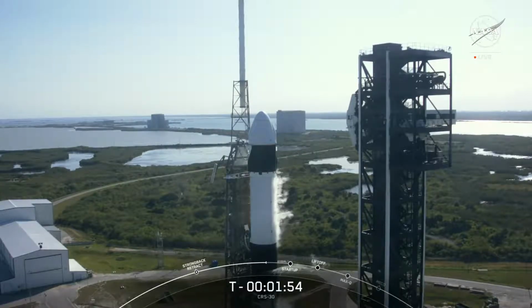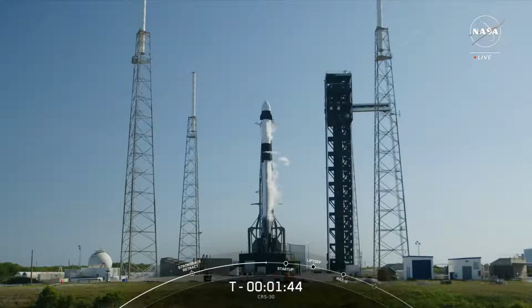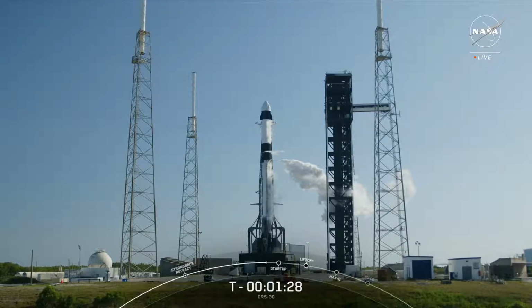Stage 2, LOX load complete. With stage 2 LOX load complete, that gets us inside the 2-minute marker to countdown. Checkouts on the second stage thrust vector control have passed. We'll get to engine gimbal and wiggle tests on the first stage much closer to ignition. At the time of launch, the International Space Station will be flying 260 statute miles over the border of Mexico and Guatemala.